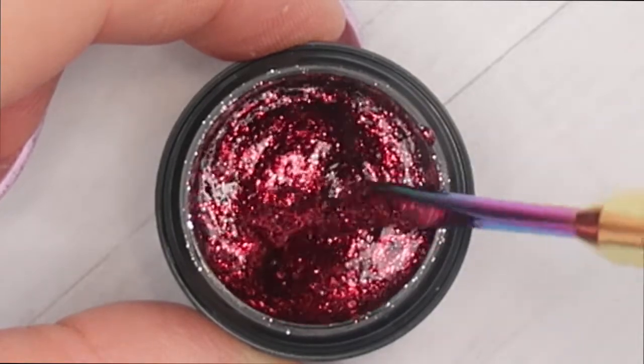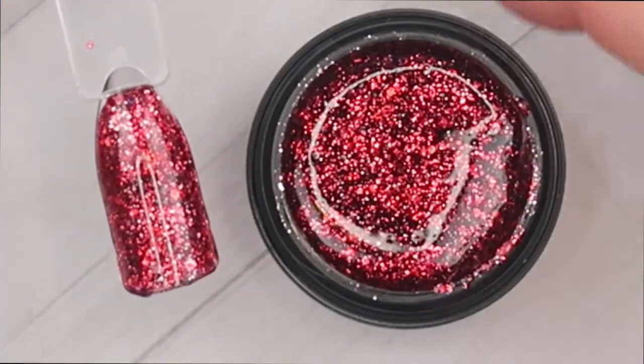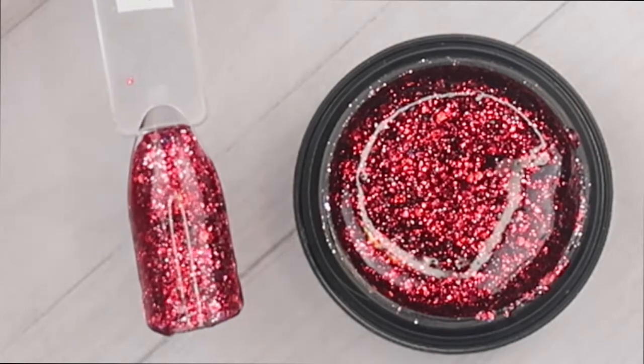Again, I would put this on in two thin layers and do a floating motion, and I would also embed this glitter gel. But look how you can see the depth and dimension and all the little chunks of glitter in here. It's so stunning.